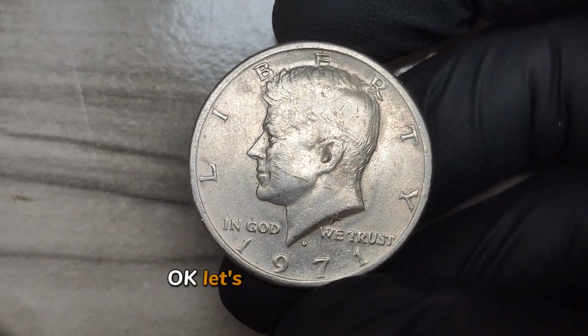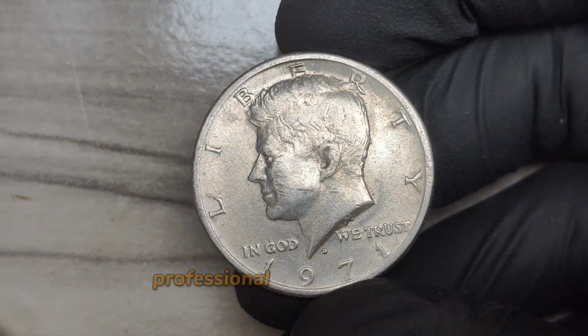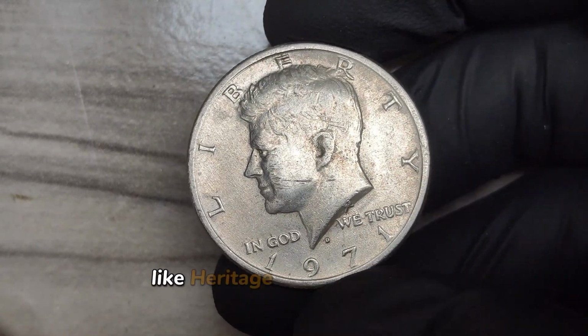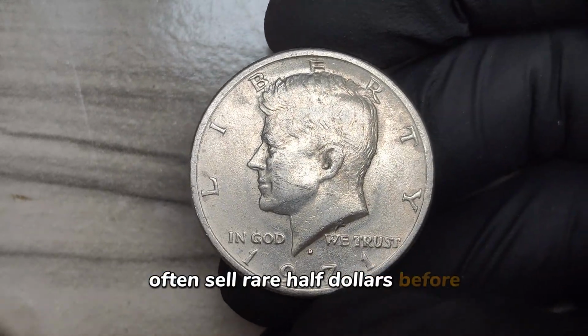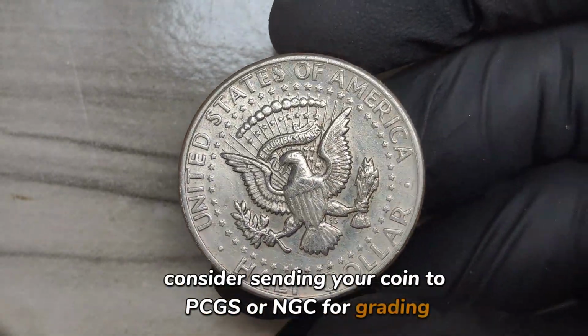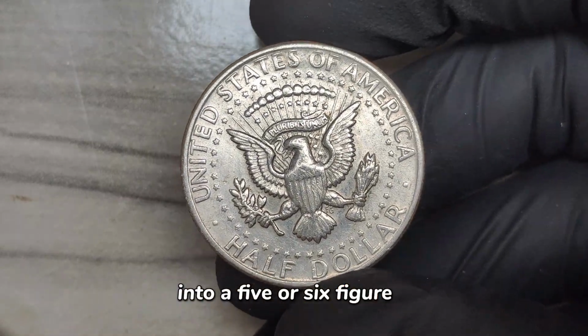Okay, let's say you think you've found something valuable. Where should you sell it? Professional shops can give you an appraisal. Major auction houses like Heritage Auctions or Stack's Bowers often sell rare half-dollars. Before selling, consider sending your coin to PCGS or NGC for grading. A certified grade is what turns a 50-cent coin into a 5 or 6-figure coin.